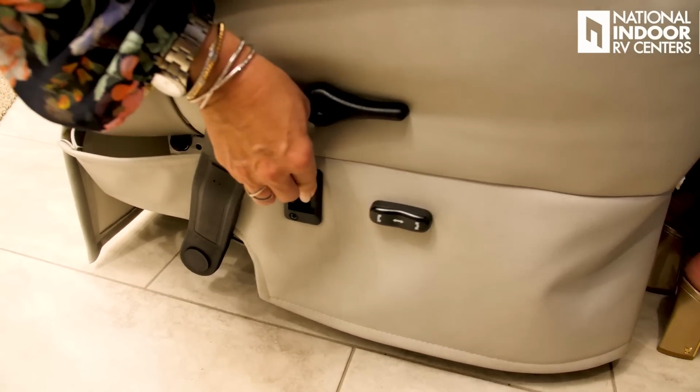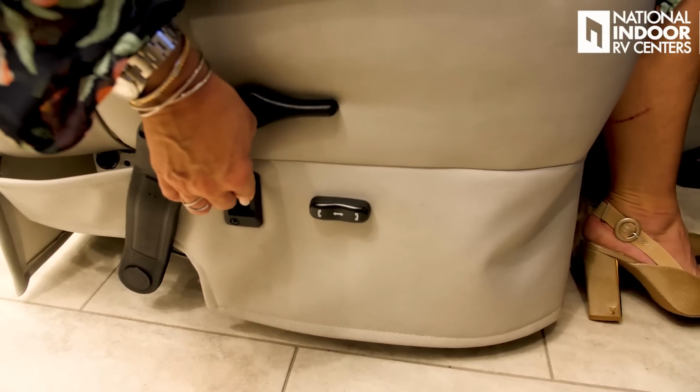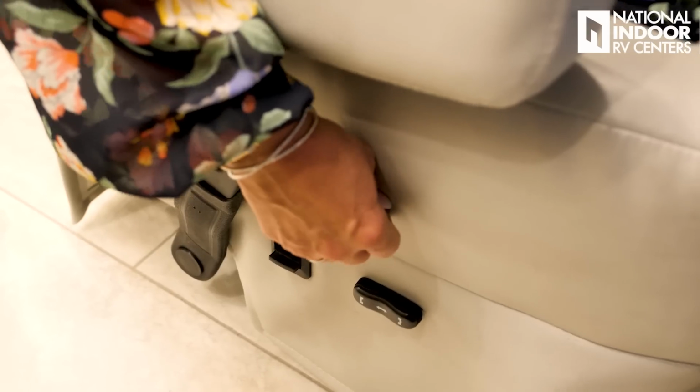And then this is going to allow you to turn the chair around so that you can have it as part of your living room. This lever is going to allow you to move the backrest forward and back, so you can get that nice and perfect for you so that you're very comfortable driving.